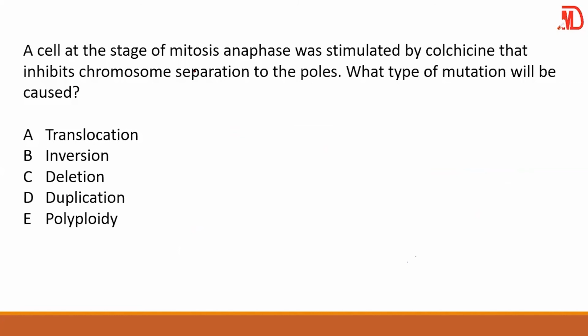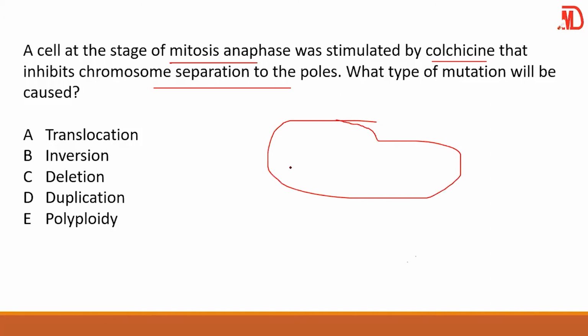A cell at the stage of mitosis. Anaphase was stimulated by colchicine that inhibits chromosome separation to the poles. What type of mutation would be caused? Now you know in anaphase, chromosomes must move to the opposite side. Again, cell division. This is where the cell moves to the opposite side. The cell begins to move. That's the anaphase stage.